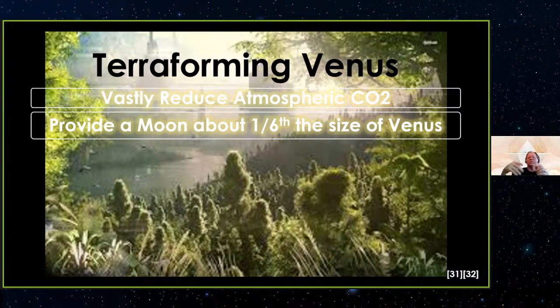So we need a moon to not only orbit around Venus to right it back up in the right orientation, but we also need that to help kickstart that core. This is future technology for us to determine, but if you could go out to the outer solar system, find a few asteroids about 1/6 the size of Venus, and move them in towards the inner solar system, you could solve that problem. Again, that's future tech.